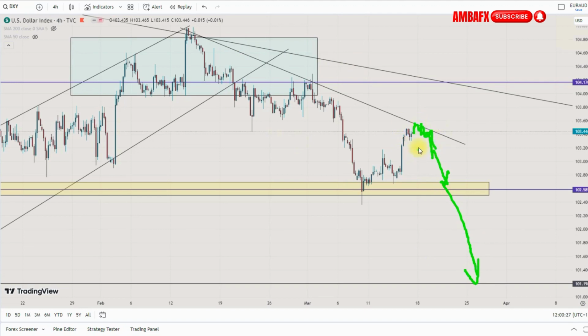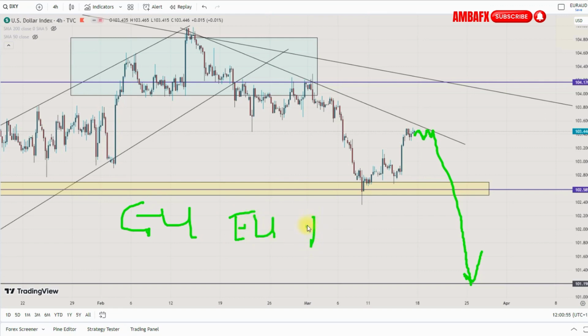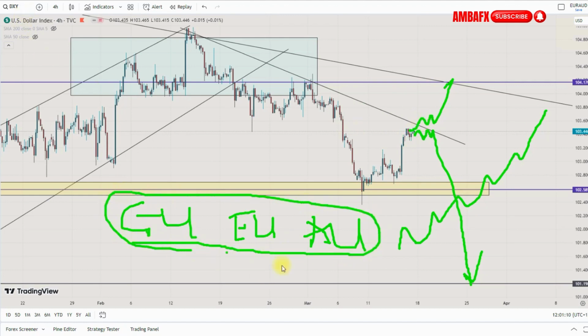When we are doing the DXY analysis like this, we are indirectly telling you where the likes of GBP/USD, EUR/USD, AUD/USD, USD/CAD, or USD/JPY might move. If there is a bounce, a rejection at this area back to the downside, then you see the likes of GU, EU, and AUD/USD going up, which means that it will buy. But if this level breaks out and you see US dollar strength, it means that all these will actually sell.